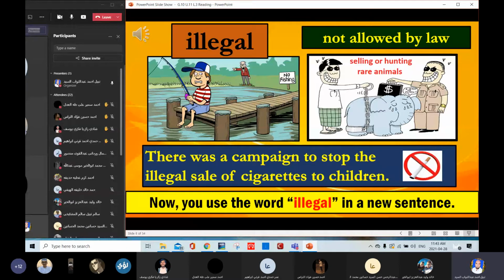Ahmed Samir. It's illegal to trespass others' properties, buildings. Very good. Thank you.